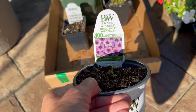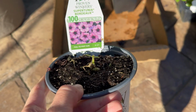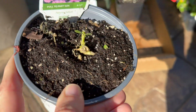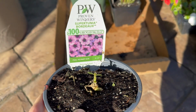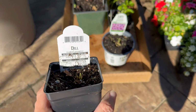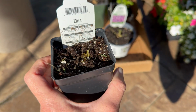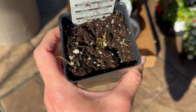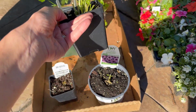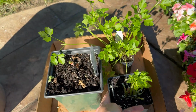This is a Supertunia Bordeaux. I bought 3 of them, and you can see they just cleared it off, nibbled it right down to the roots almost. I don't know if that's gonna grow back or if I'll be able to find another one. I was gonna use that in one of my containers, and then I had just gotten this dill at the garden center Valley View that we went to for Mother's Day. They cleared that right off. And let's see, this is some parsley that they just about fully cleared off. This parsley, they didn't get too bad.